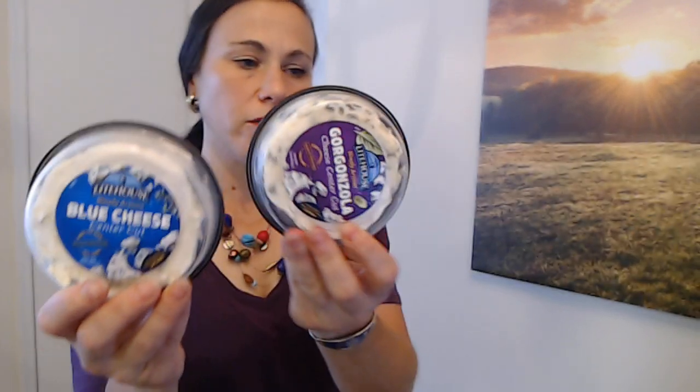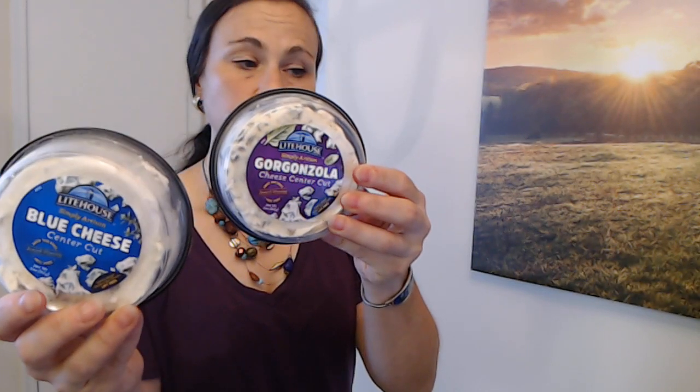$3.99. Not bad. And this is a pound. This is a 16-ounce roll, so $3.99 for that little roll of sausage. And I did get two. I got a gorgonzola and a blue cheese.